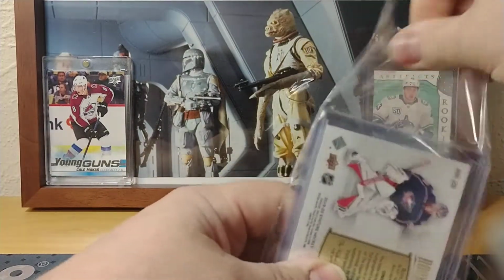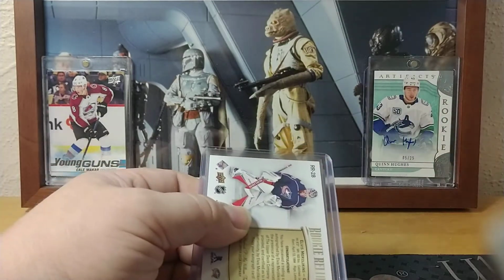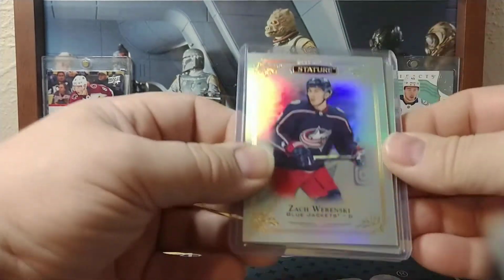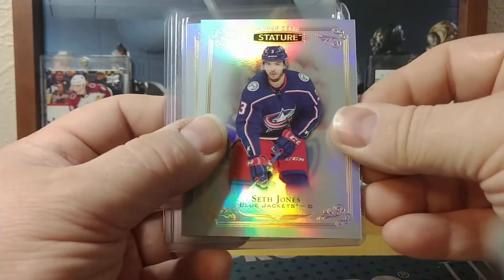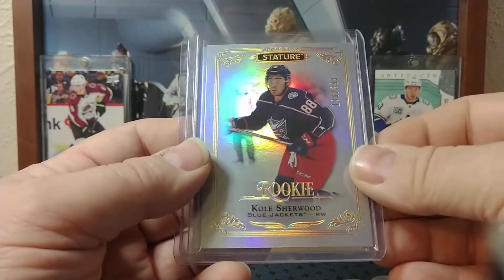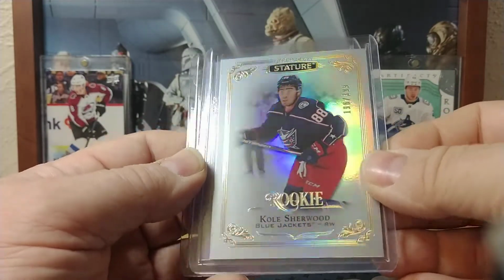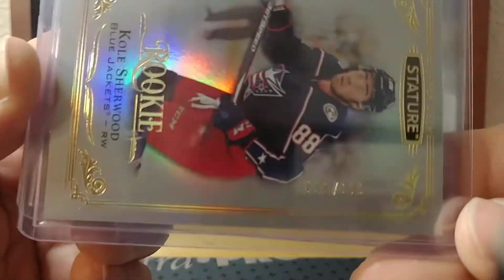And then finally, the Columbus Blue Jackets. And you can probably see from the back that there's something pretty good there. So we got a Zach Werenski base, a Seth Jones base, a Cole Sherwood, 196 of 399 rookie.